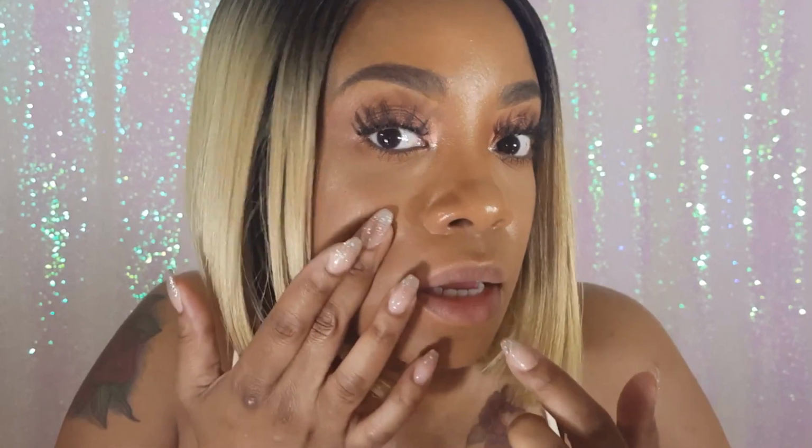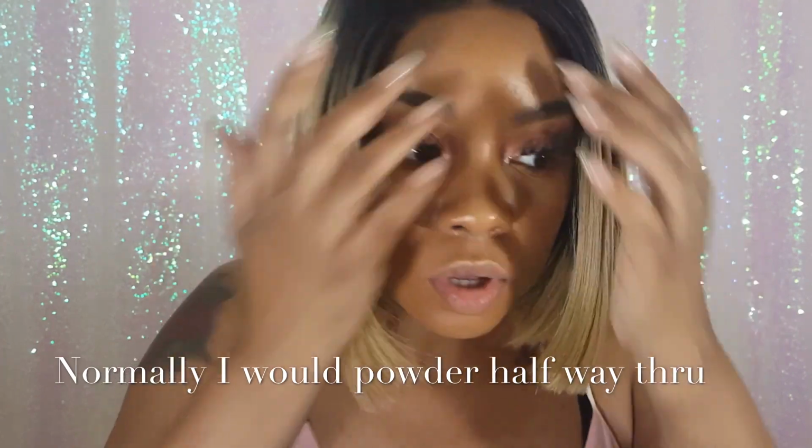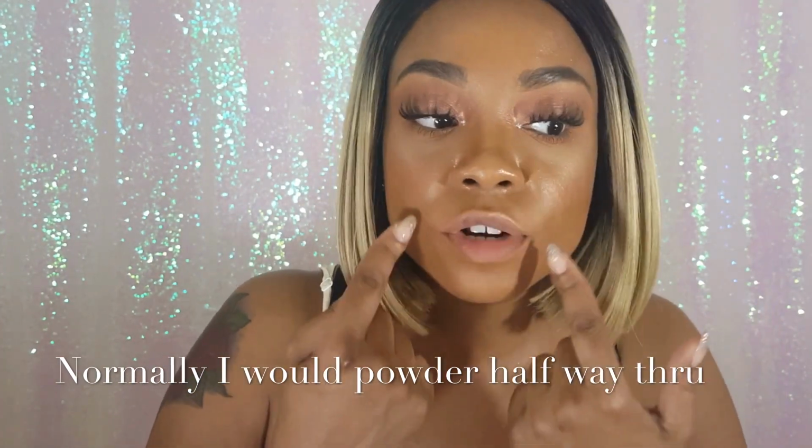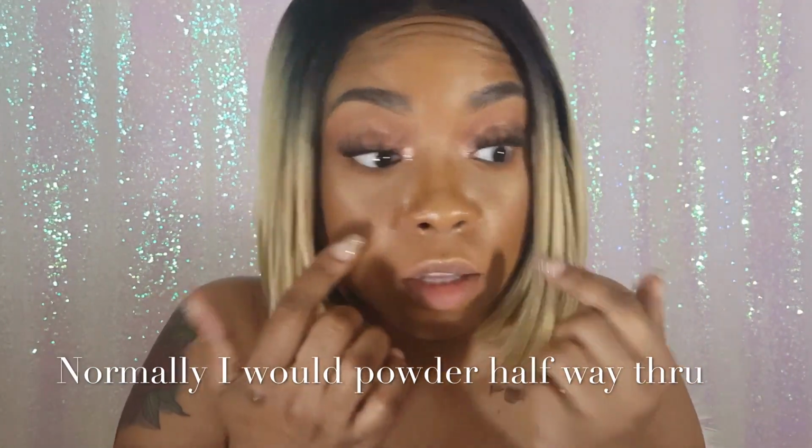But I will say this, I have not blotted all day. I have not repowdered all day. So this is how it looks naturally from wearing it from about 2 o'clock until now 9:30. So I think I actually really do like it. It's giving me the same vibes that I get from the Fenty. It has not turned against me. Even though I'm oily, if you can see, it has not separated. Because usually around my nose, that's where that would happen. It hasn't separated around my nose at all. My smile lines, there's no creasing. There's no creasing under my eyes from the concealer.